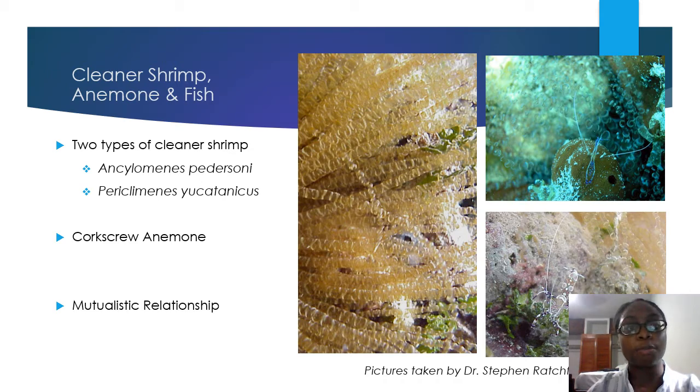The relationship between the fish and the shrimp is more of a mutualistic relationship, meaning that they both benefit from the interaction. The fish benefits by having the parasites on its body cleaned off, and the shrimp benefits by getting a meal from eating those parasites.